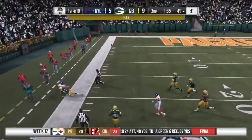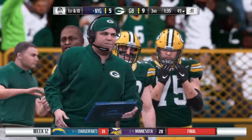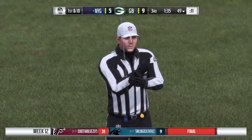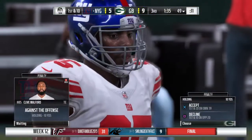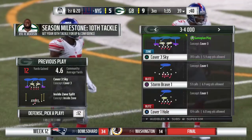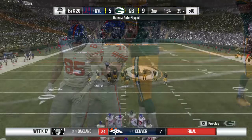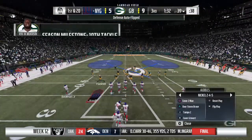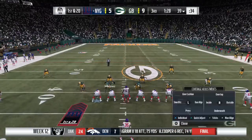Well, he's free going down the left side. It's a foot race. Holding offense. Now that's one they hate. The ball's got to come all the way back. So that's an explosive play, a really explosive play that gets wiped out, and they have to start over after the penalty. They're backed up here with a 1st and 20 now after the holding penalty.